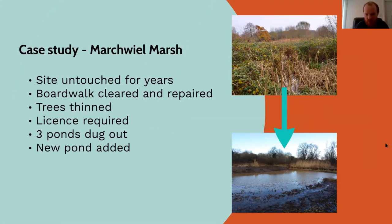We've thinned trees that were encroaching, and their leaves were basically filling up the ponds very quickly, so we've opened the ponds up. And we've dug them out and enlarged them so that in the future there's going to be increased habitat for great crested newts. It's worth adding that for every pond we dug out, we left a percentage of the habitat that was there, so if there were any newts in the ponds, they would have some shelter.